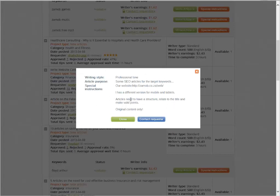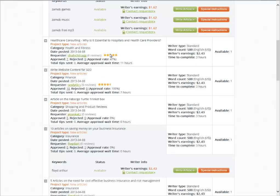Because when you look at an article like this, you've got to think, A, I could probably write it, but it's going to take me a lot of time, and B, am I going to be able to write what they want? Because they've not really told me what they want. So with this sort of article, you're going to get a much higher rejection rate because you simply don't know what they want. It's important that you protect your rating here.